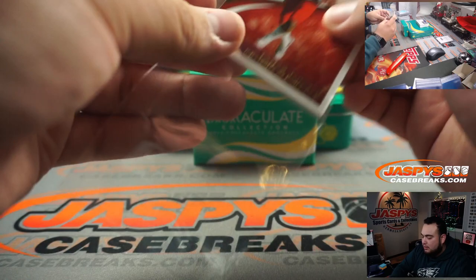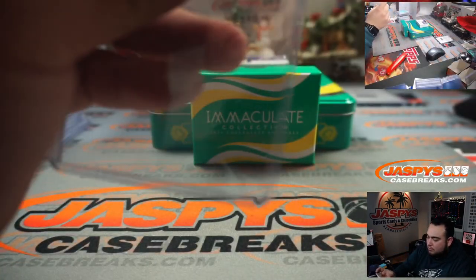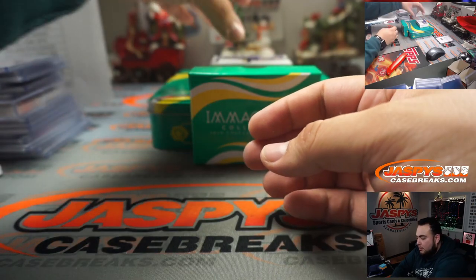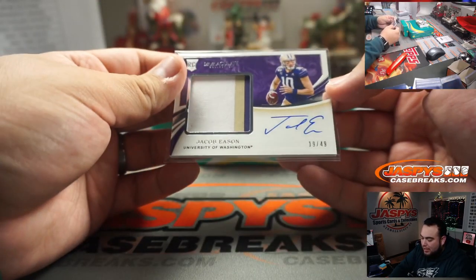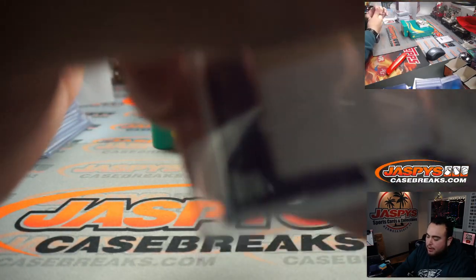Lamar Jackson, 57 out of 99. Baltimore going to David. We have Jacob Eason for the Indianapolis Colts, 19 out of 49. Indianapolis Colts is Chris Parent.